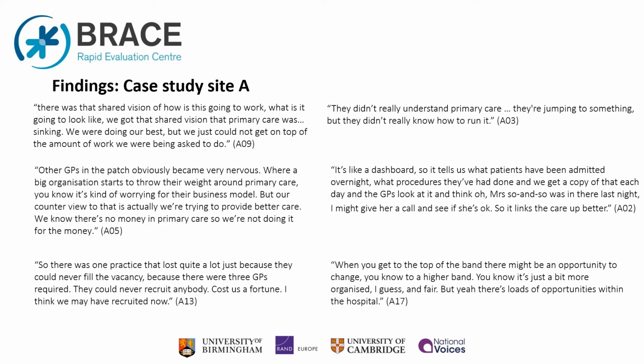The impacts which have resulted from vertical integration are the sharing of real-time data from secondary care to primary care practitioners to manage high-risk patients. These are most likely to require emergency secondary care. Other findings show the upskilling of the primary care workforce, and the development of a primary care specific division within the Acute Trust to support the restructuring of back office functions. However, there have been some notable challenges, such as the high cost of locums.